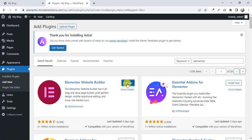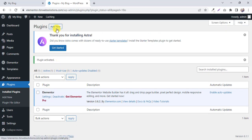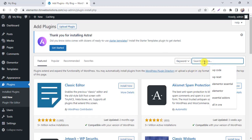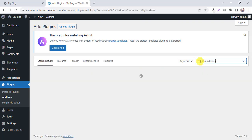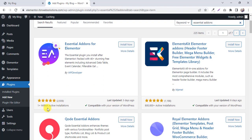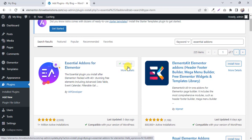And after activating, we are going to use another plugin, that's why you have to install. So click on add new, and then search for essential add-ons and hit the enter button to search. You can see here Essential Add-ons for Elementor. It has 1 million plus active installations. We need to install and activate this plugin, that's why click on install now, and after that click on activate.